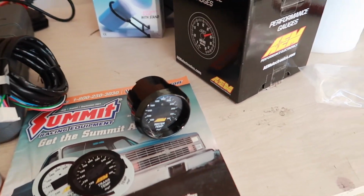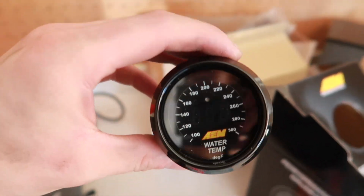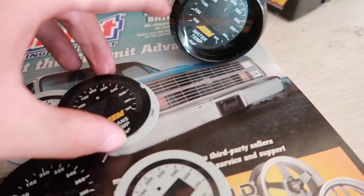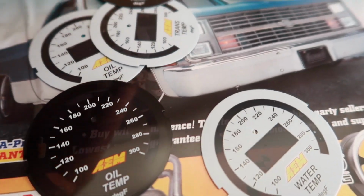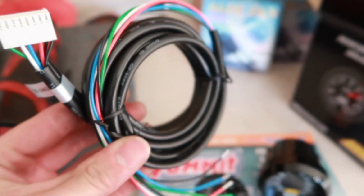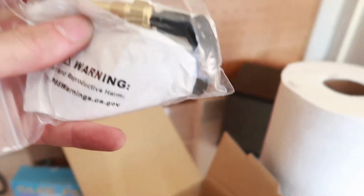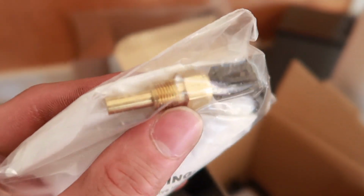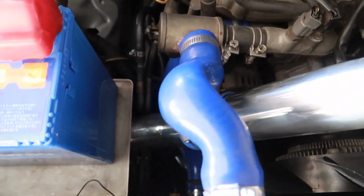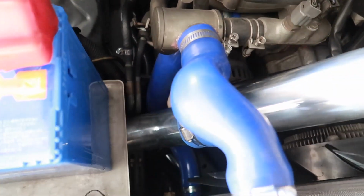On a side note, my water temp gauge came in. Well, it's not just a water temp gauge. AEM also supplies with their X series a plethora of faces: oil temp, water temp, trans temp, and just different faceplate colors. Got the wiring harness, and it also came with the solenoid here, so I can plug it in anywhere that needs this. I did also order a Mishimoto water temp sensor I will be installing in the midst of the turbo build, but I'm also seeing if I can just tap into the OEM water temp sensor there so I don't have to cut into my expensive silicone hoses.